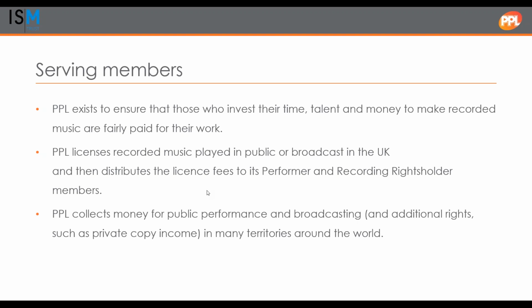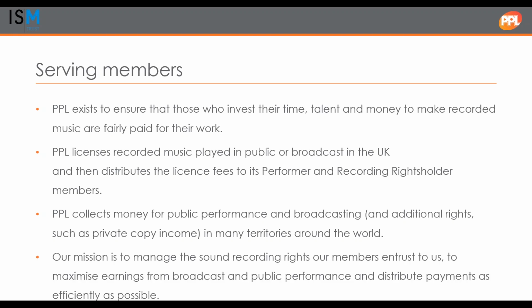PPL collects money for public performance and broadcasting and additional rights such as private copy income in many territories around the world. We'll learn more of that as we go on. And our mission is to manage the sound recording rights our members entrust to us and to maximise the earnings from broadcast and public performance and distribute payments as efficiently as possible.